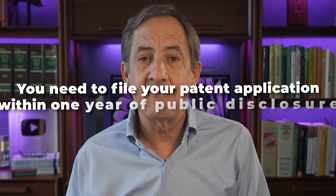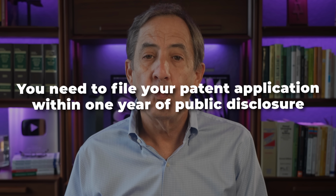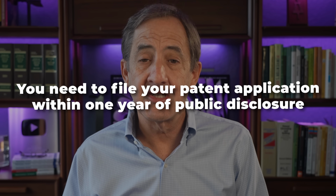If you want to get patent protection for your product, it's not necessary to wait for the patent to be granted before beginning to sell your product. To get a patent in the United States, you need to file your patent application within 1 year of public disclosure. And public disclosure includes beginning to sell your product or introducing the product to the public.